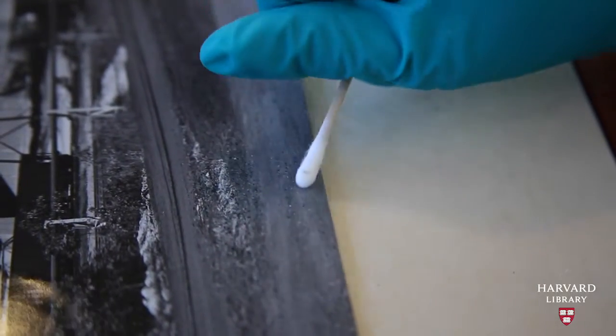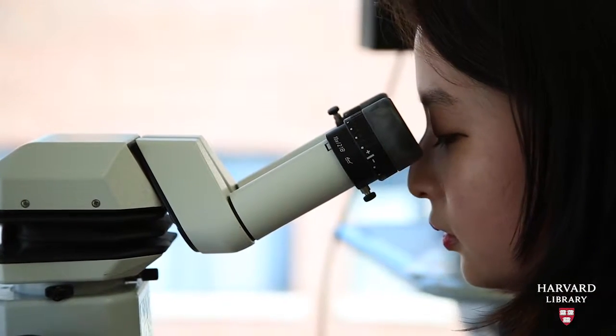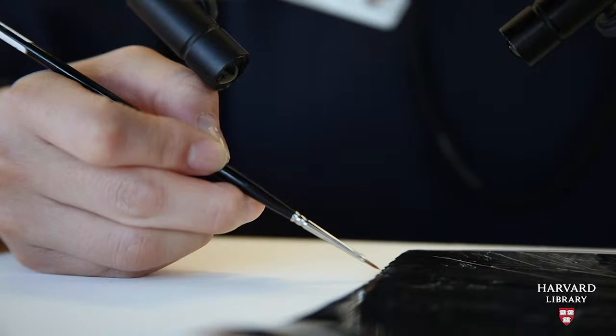And finally, I consolidated any of the lifting gelatin image layer of the photographs that were on the edges so that they will be secure and not suffer from any more loss.